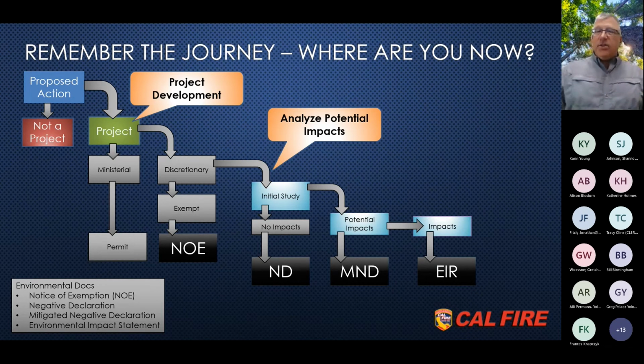And again, just because you have something doesn't preclude you from the NOE. You just may have to design around it, which means there's going to be an area that won't be treated. That is perfectly acceptable to do. However, always analyze whether or not that makes that project even feasible. It could take it from feasible.